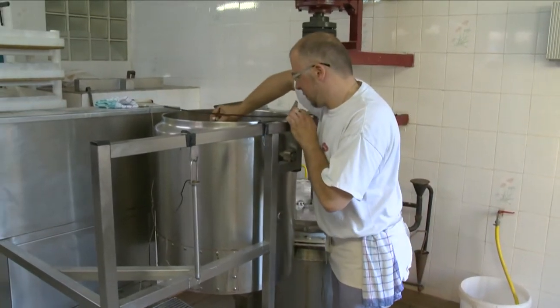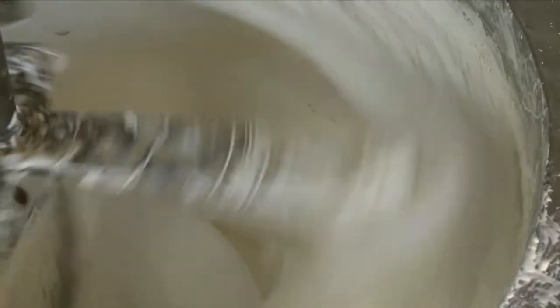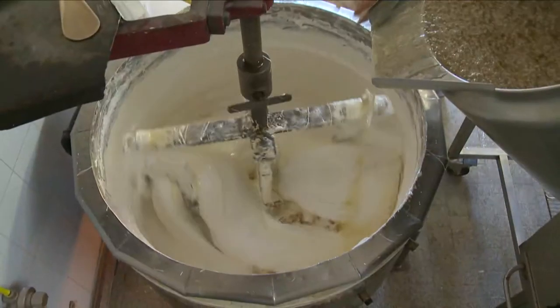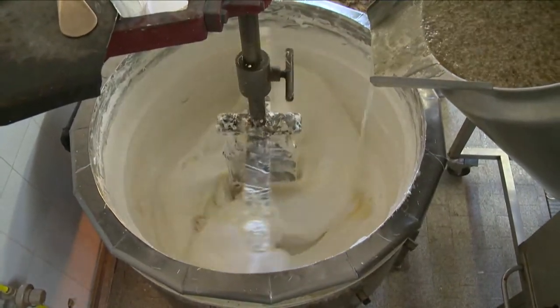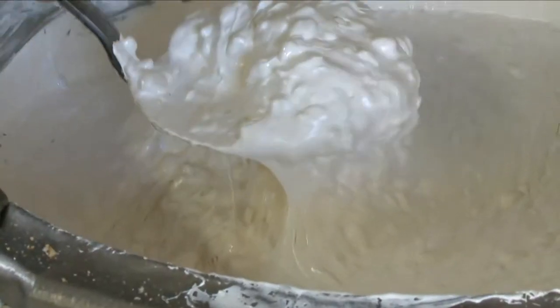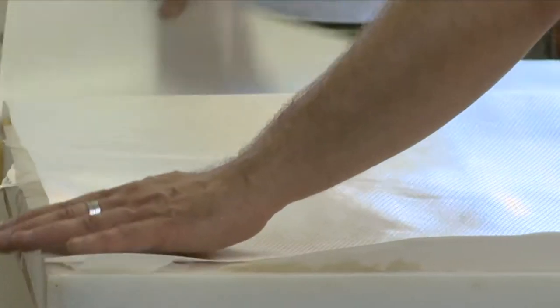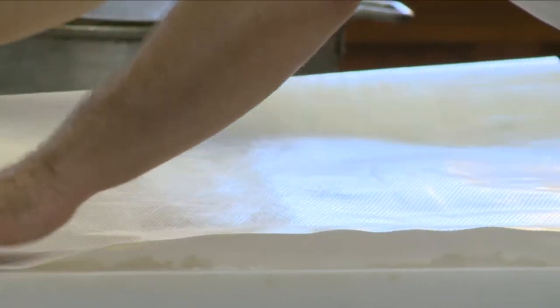Pascal, the head nougatier, first prepares a soft nougat blanc, made by cooking beaten egg whites and hot lavender honey to a very precise temperature. Then he adds plenty of roasted almonds. The exact recipe is, of course, a secret. Once cooked, the nougat is molded into large slabs and covered with a type of rice paper.